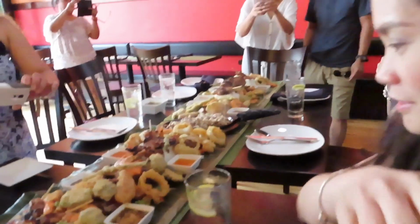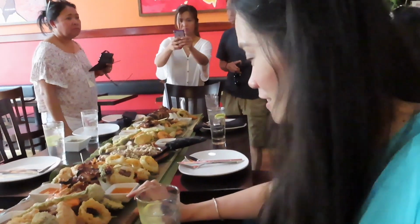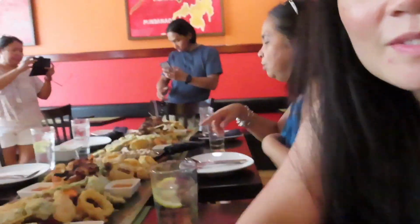This is our food of the day. No, we're having Boodle Fight, guys. Boodle Fight. Dig in. Oh, me too.